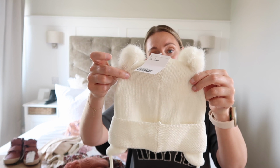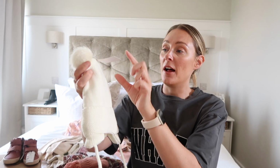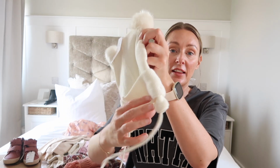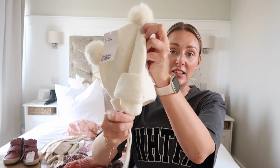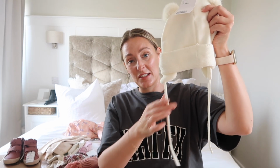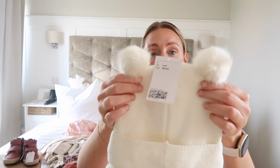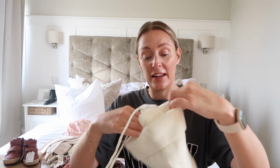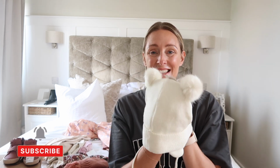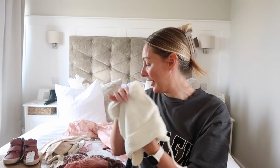So she did have this one last year. I absolutely love it. This is in the age range 2 to 4 years, and it has the little extra bit here that just sits over her ears, and the little dangly string here, and it's just got the little pom-poms each side. And what I really like about it is that it's fleece lined, so it's super warm, and if it's raining, snowing, that sort of thing, it takes a lot for anything to get through this. So I did pick up this for her.